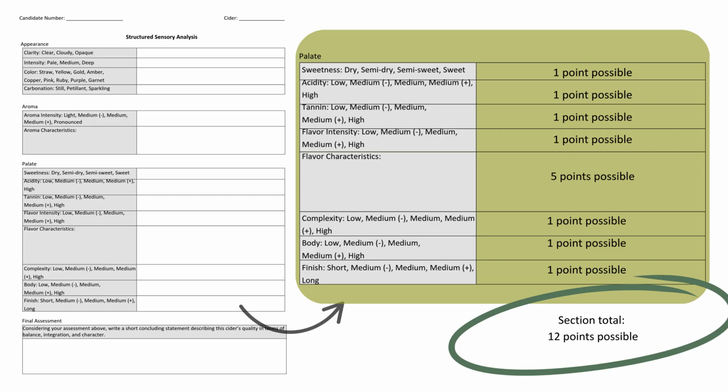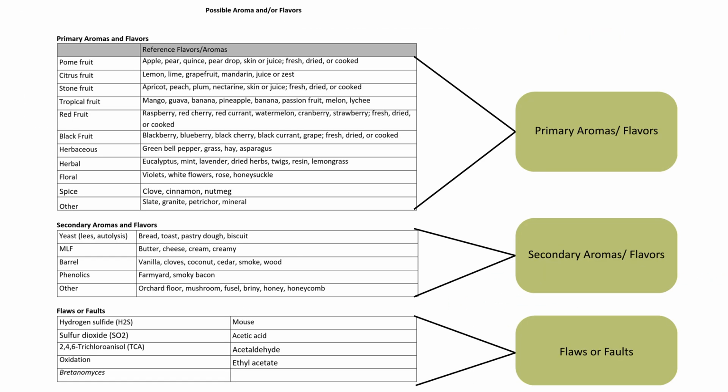The palate section is worth 12 points total, with the flavor characteristics making up 5 of those possible points, 1 for each flavor that correctly matches the flavors found in the examination key. Flavors often found in ciders and perries have been divided into primary and secondary categories in the supplied sensory lexicon. As with aromas, noting flavors not listed in the lexicon is encouraged, but you can only receive a point if that flavor was also detected by the examiners who created the grading key for that cider or perry.